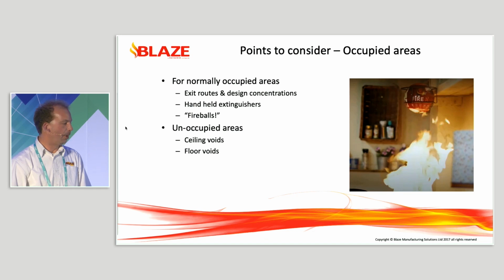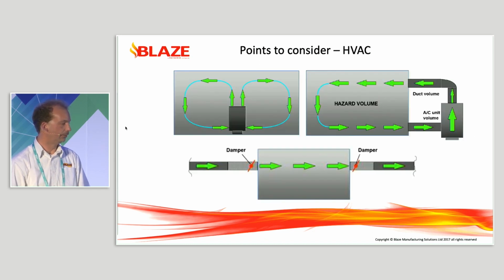Looking at unoccupied areas, you need to think about things like the ceiling voids and the floor voids. They are more often than not heavily congested, with lots of cables. They're going to get warm and be difficult to get to. You're not going to see what's going on behind the tiles, behind the floor. So you need to think about placement of nozzles and protecting those as well.